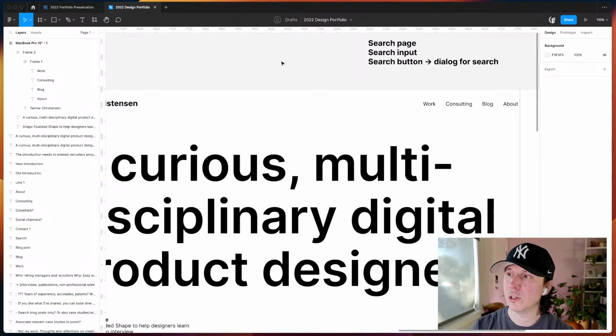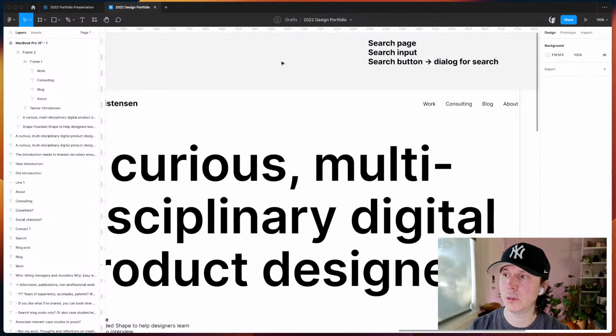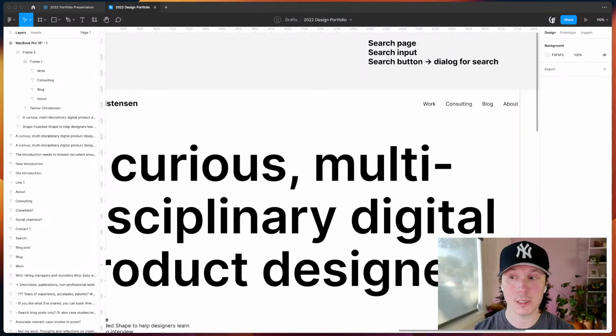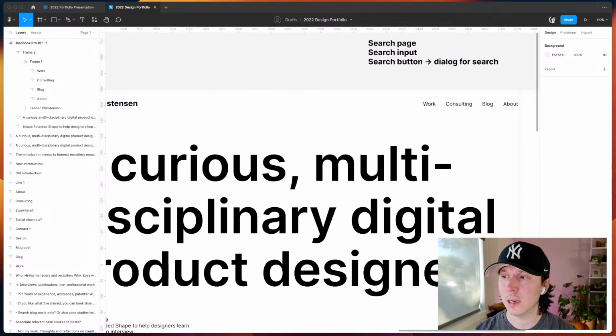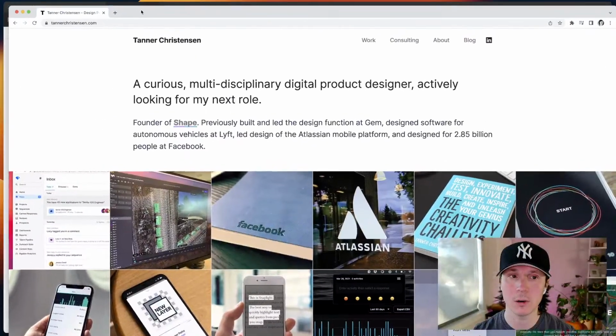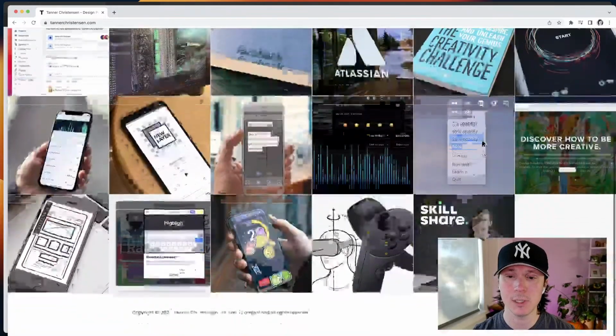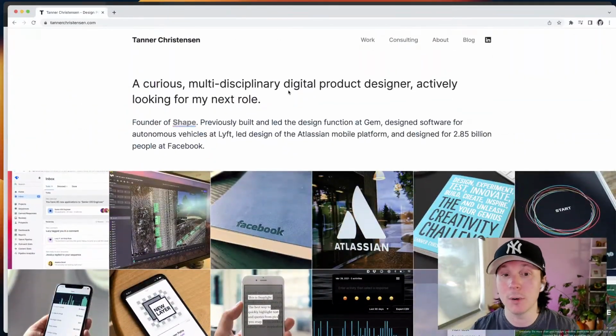Question from the chat. Would you include a link to your Shape site on the homepage? So again, for those who don't know, Shape is the business that I started not too long ago. And if you look at my current design portfolio, I have this link here, which is not as exposed as it used to be. It used to be up here in this section and have this nice gradient and stuff, but I changed that. I also don't have a link to it down here in my grid. I just haven't gotten around to it.